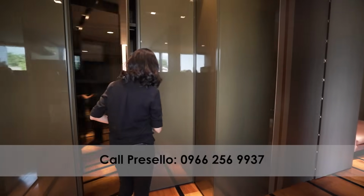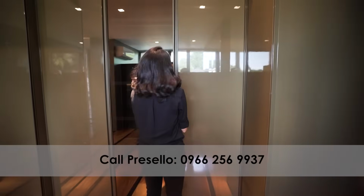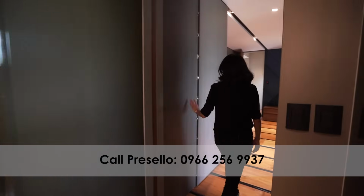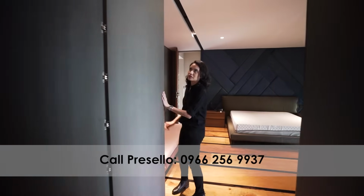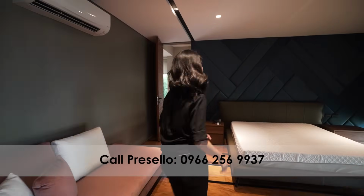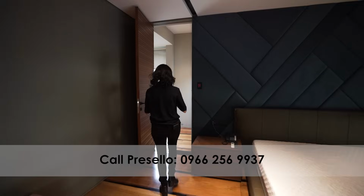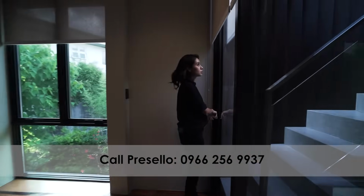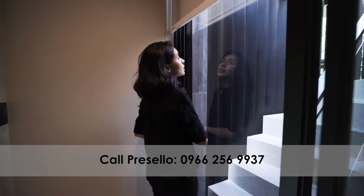Well, I am so amazed by this house. Ang ganda ng paggawa. And as you know, I love a good secret door. Okay, so that is it for the bedrooms, but we still have one more floor to go.